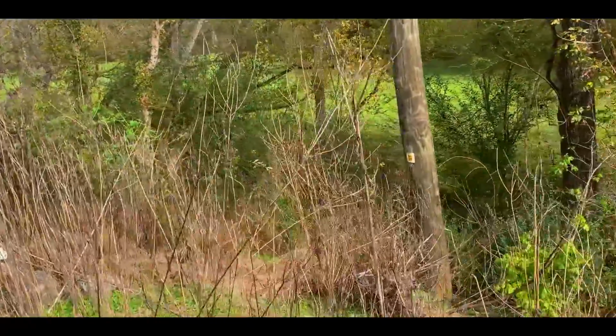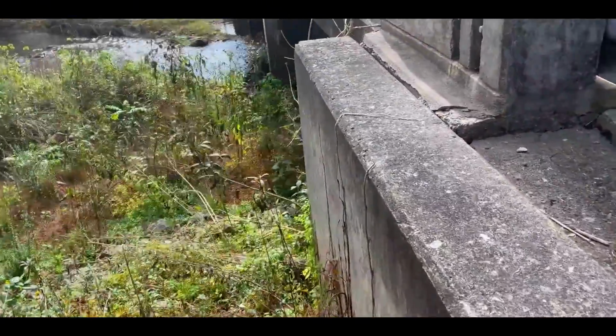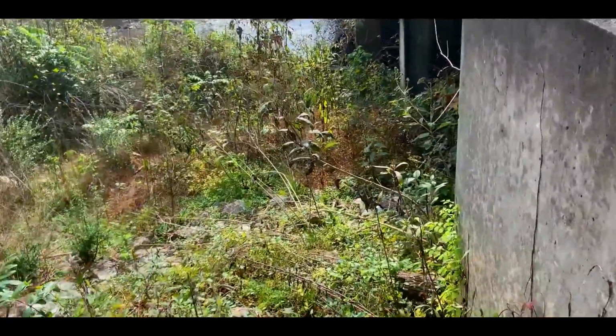I always like to try and find these guys in the fall because they tend to be out in pretty good numbers in the fall during the middle of the day, so we'll see if that's the case today. So let's go.